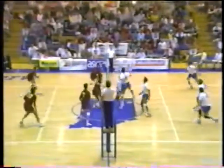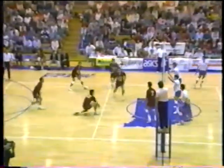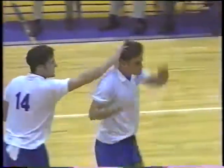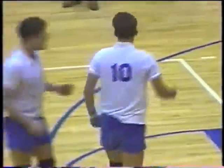Tip by Loy Ball doesn't go. The set by Norman. Loy Ball with a major roof on Devaney. Goes off his head. Short serving by IPFW has taken the USC middles out of the game. They're not able to run that middle on the short serve.